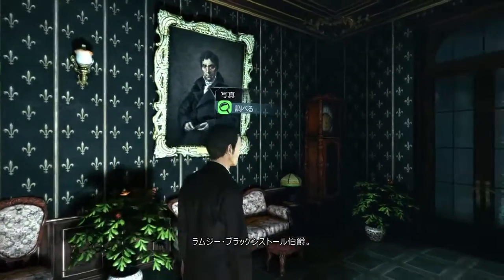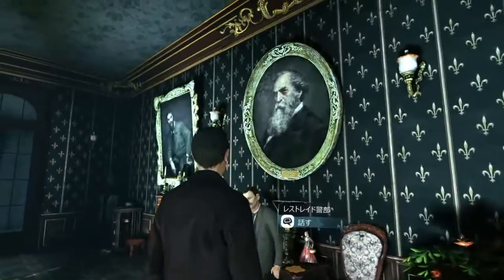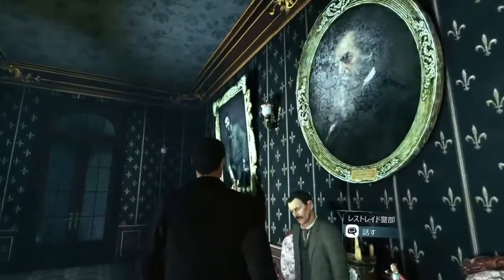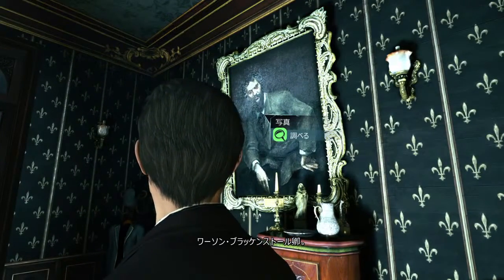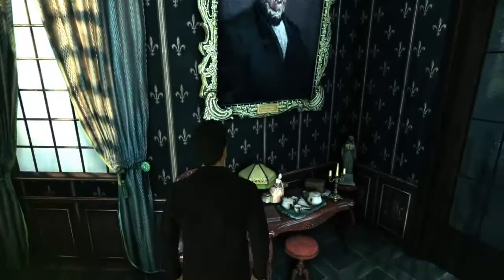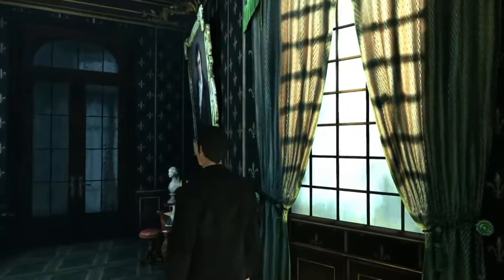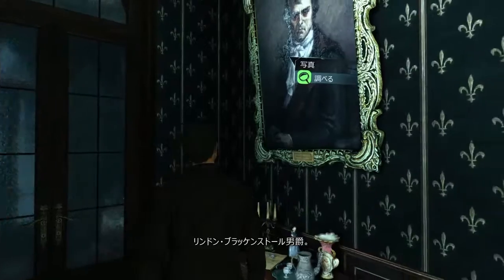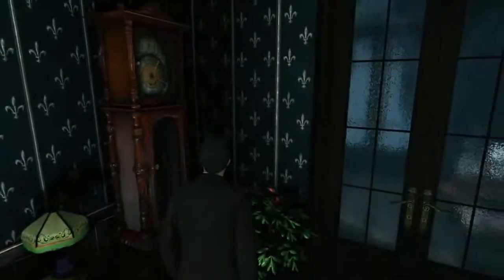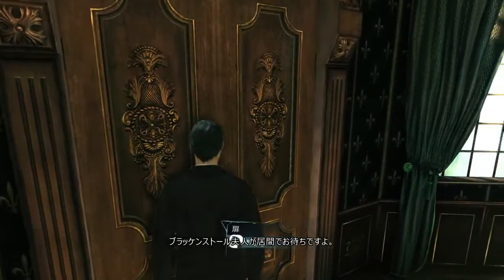Lord Ramsay Brackenstall. Lady Brackenstall awaits you... Lord Brigham Brackenstall. Sir Warthen Brackenstall. Lord George Brackenstall. Baron Lyndon Brackenstall. The Brackenstall family seems rather austere. Lady Brackenstall awaits you in the morning room.